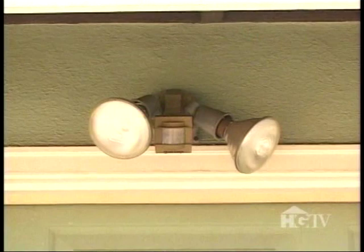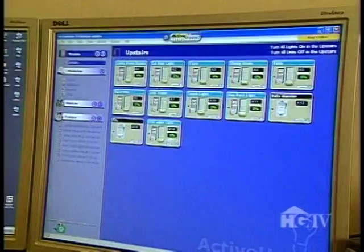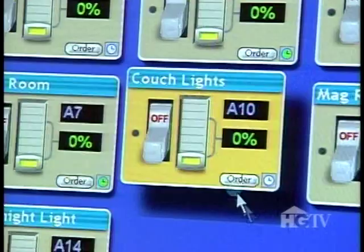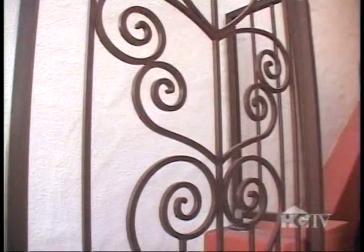Besides the sensors, all of the house lights, indoor and out, can also be manually controlled two different ways. One would just be with little handheld remote controls, or you can use a point-and-click, drag-and-drop software program that we've created. This is really convenient. This will help me out a lot. Then the gate goes in.